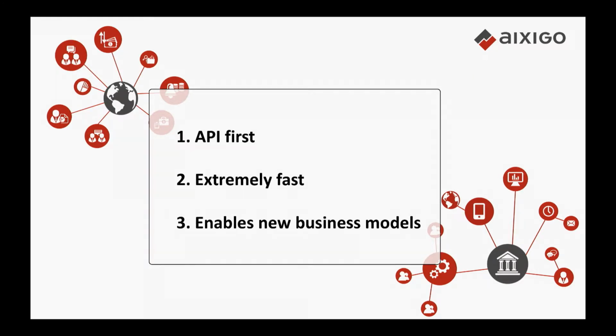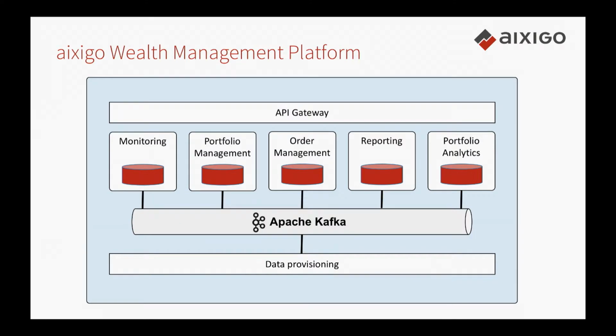The aixigo Wealth Management Platform is built around three important aspects. We designed it API first, so it's easy to integrate into existing landscapes. It's extremely fast, and it enables new business models. The platform consists of a set of microservices, such as monitoring for analyzing portfolio events. Then we have the portfolio management, which handles the asset management, model portfolios, investment guidelines, and rebalances your securities accounts regarding your investment guidelines.